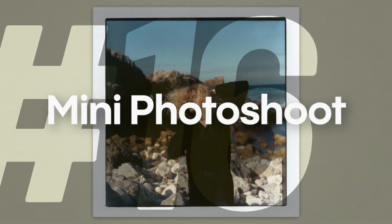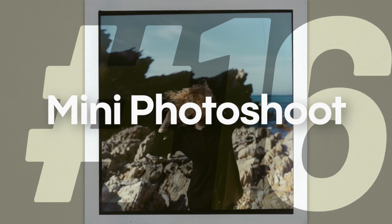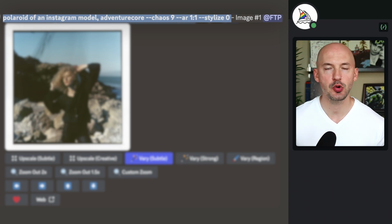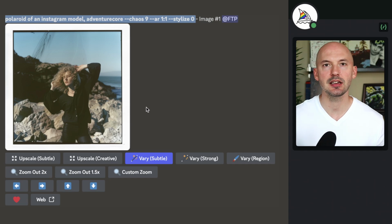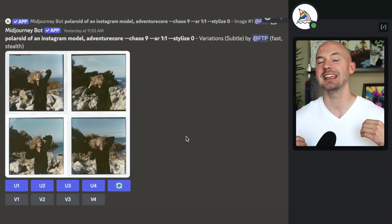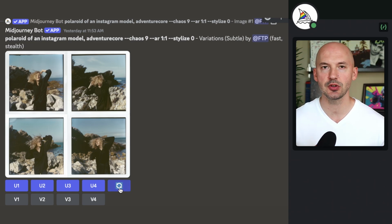Tip number 16, you can actually pull off a mini photo shoot using subtle variations. Take a look at this prompt: a Polaroid of an Instagram model, Adventure Core, Chaos 9, Stylize 0. Not a bad picture, it's kind of cool. We're going to hit very subtle and then check out what we get. A grid that looks like this. You'll get more Polaroids of the same basic person in slightly different poses, and it looks a little bit like a mini photo shoot. You can even hit reroll for another set of pictures.